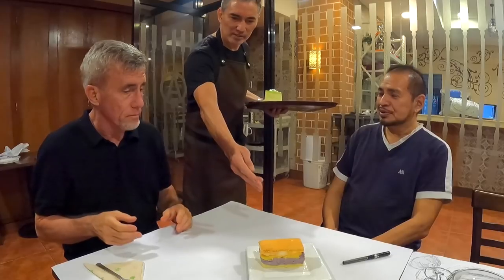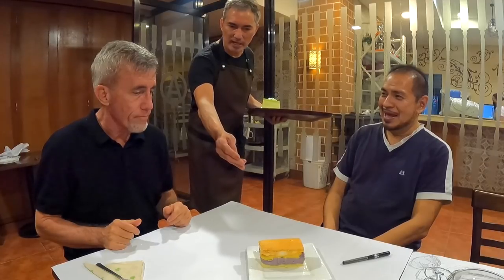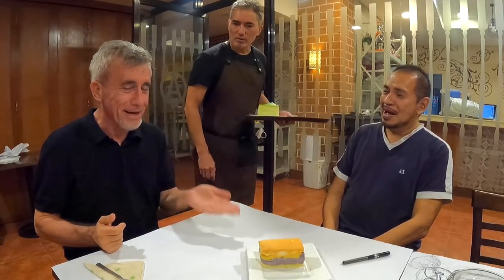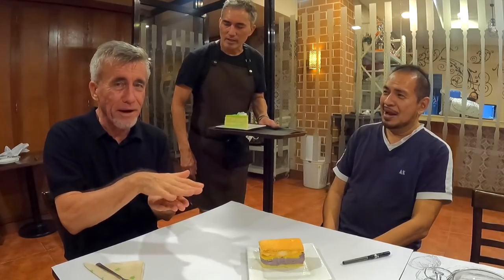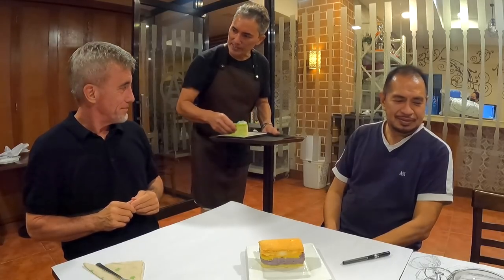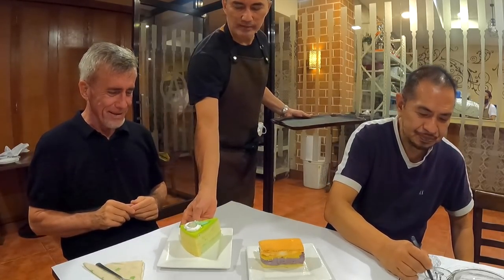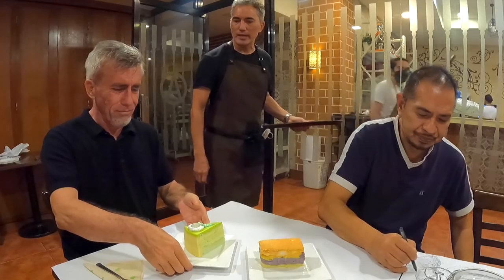This is ube. It's made out of yam. It's sandwiched with custard and meringue. Right. Custard and meringue with ube. And it's frozen. It's a cake. Yeah, it's right. A yam cake. It's a yam ice cream cake. Oh, and with another lighter type of Filipino cake.